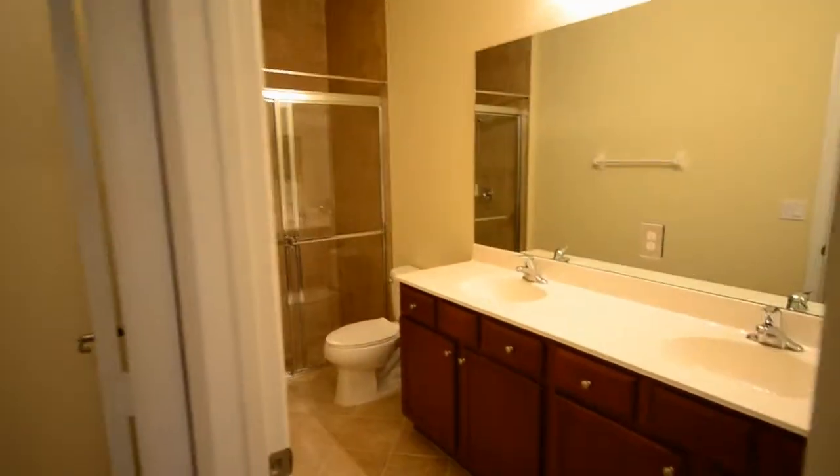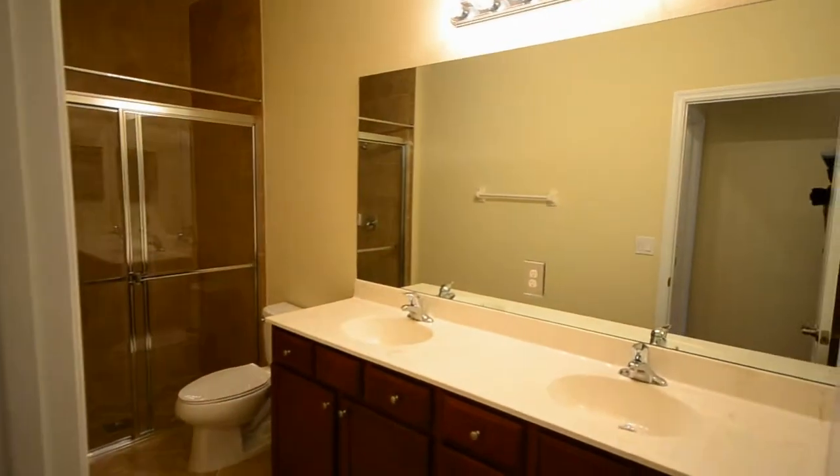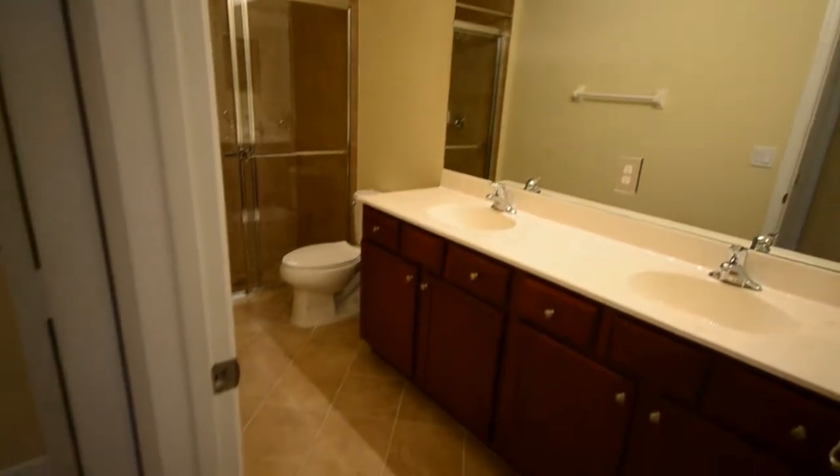And then we just have the last thing, which is the master bathroom. And that's about it.